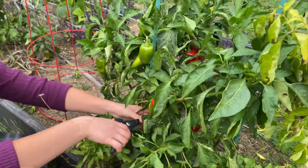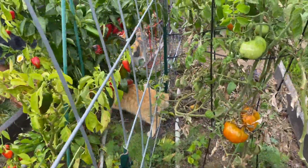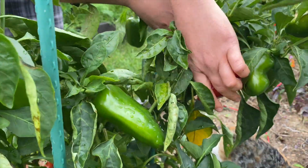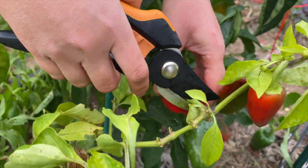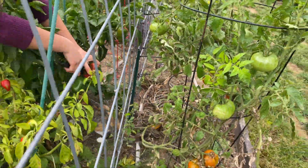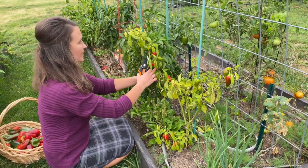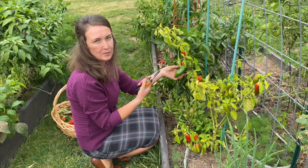And a lot more on this side. Might as well just pick these two. They're starting to turn red. And honestly, if we had frost coming up, I would just go ahead and pick all the green peppers. They're pretty good size, but I think I'm just gonna wait a little bit and see if we can get any more red ones. These you can obviously eat or use in different recipes.